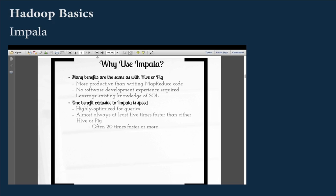The queries are highly optimized, almost always at least 5 times faster, sometimes 20 times, and in the latest versions it's around 50 times faster. The beauty is that Impala does not convert its queries to MapReduce jobs, and that gives us an amazing benefit when it comes to using Impala.